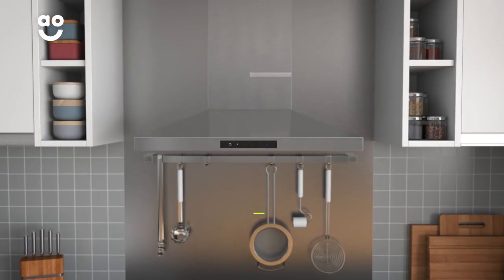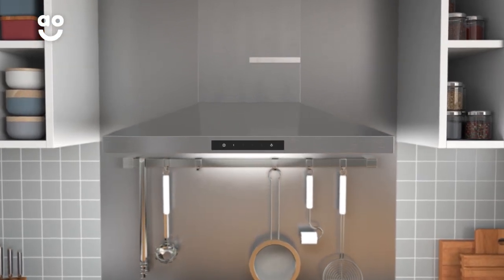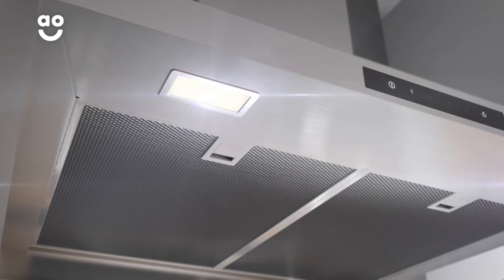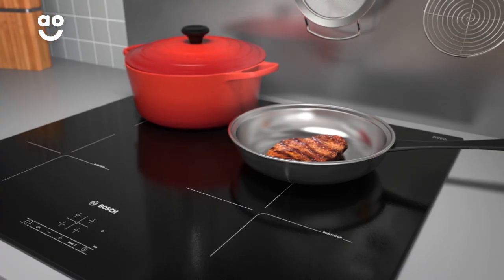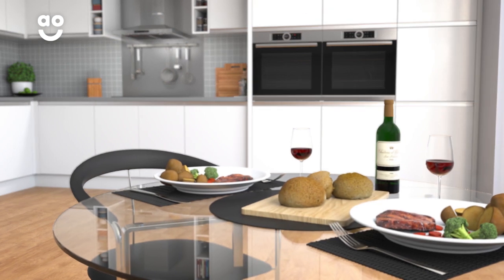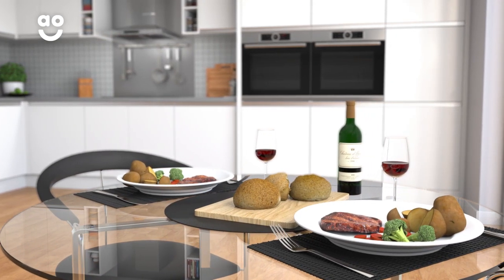clean and clear. This cooker hood comes with Bosch's LED lighting, which illuminates your hob so you can cook with perfect clarity. The long-lasting and powerful LED lights on the bottom of the cooker hood will instantly light up your hob when selected. This means it will be easier to keep an eye on your food and you'll be able to create delicious meals cooked to perfection.